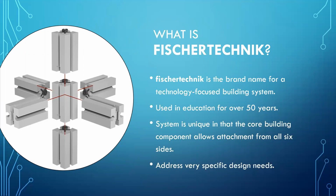Many of the parts are designed to slide together and lock in place using a tongue and groove assembly method. And the system also includes a wide selection of very specific parts, variations on gears, variations on girders, sensors, and so much more, which will allow technical builders to address equally specific design needs.